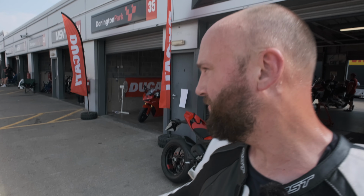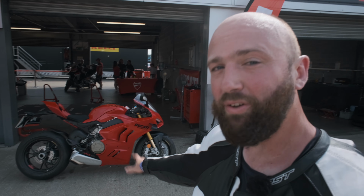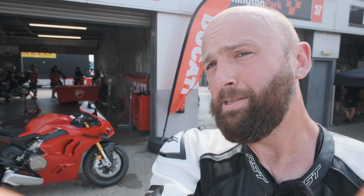I mean, I went out for the first session this morning, the second session on the Panigale V2, as I showed you. That was fun, but it was hard work. This is magic. This is an amazing motorbike. If you ever get the chance to ride a Panigale V4, don't be put off by the peak horsepower figure, the price, or anything like that. You'll have an amazing time on it.